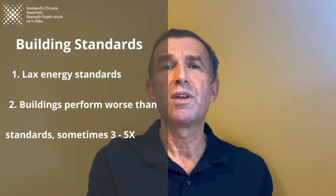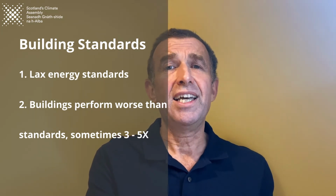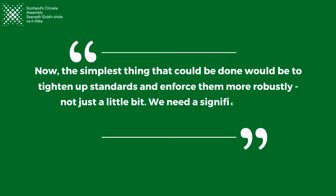Building standards, that is the rules that have to be followed when you build or refurbish a building, are higher in Scotland than those in England. However, they do not come anywhere near the level required to achieve Scotland's ambitious climate targets. There are two problems with them. Firstly, the energy standards within them are simply too lax. And secondly, in reality, buildings perform much worse than those standards, sometimes as much as 3 to 5 times worse. Now, the simplest thing that could be done would be to tighten up standards and enforce them more robustly. Not just a little bit, we need a significant shift.